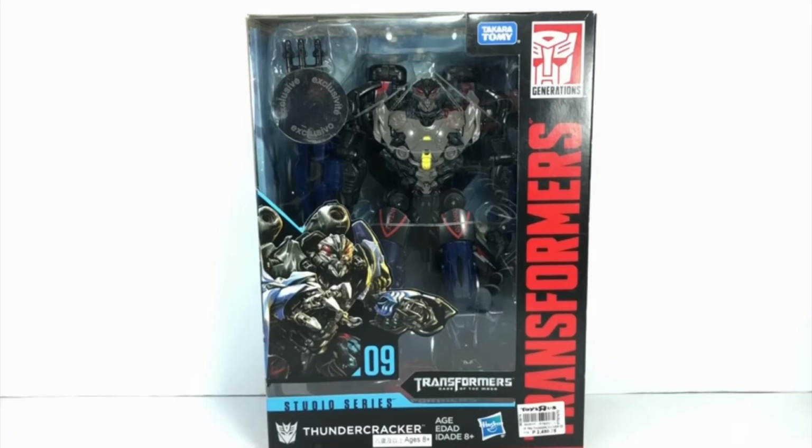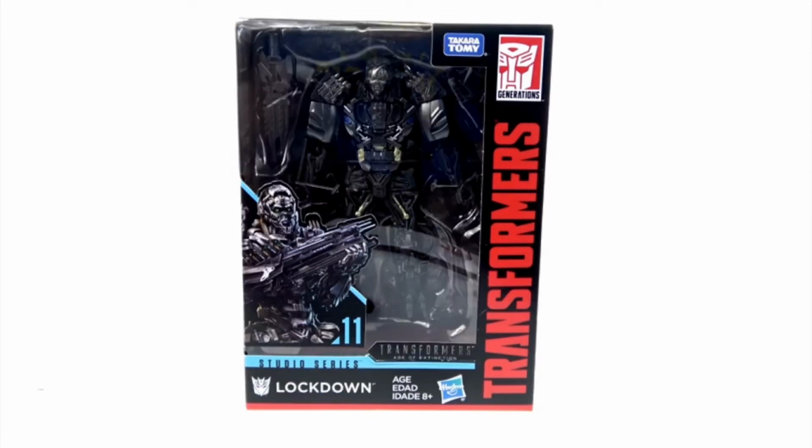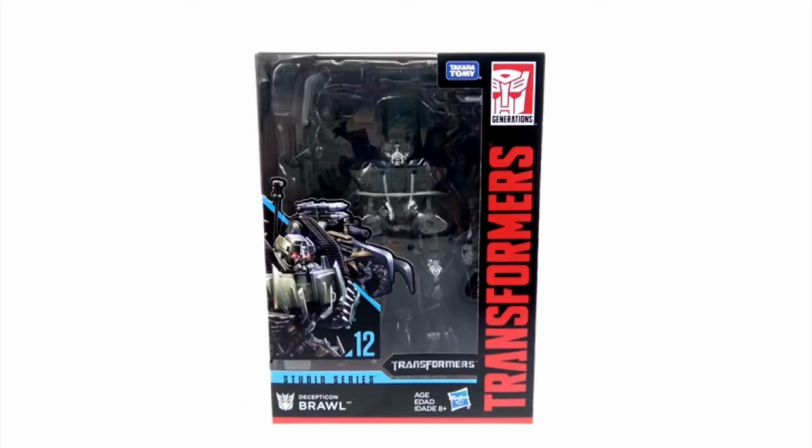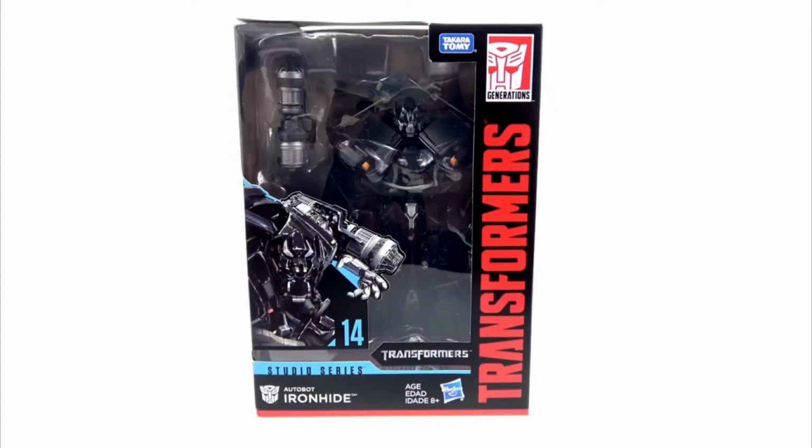Number 9 was Toys R Us's final exclusive Transformers figure, Thundercracker. Number 10 was Jazz. As tiny as this figure was, it was still cool. Number 11 was Lockdown. Much better than the 2014 mold. Number 12 was Brawl. Number 13 is Megatron, and this is a whole new mold, and this thing was screen accurate. Number 14 is the infamous Ironhide that'll run you about $200.